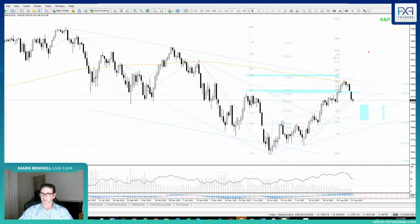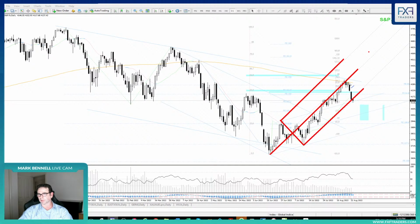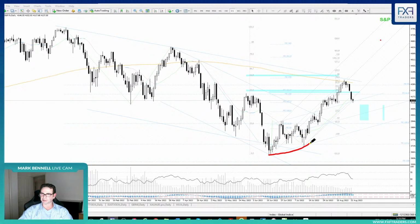Now you'll notice I've drawn the pitchfork here as well. I do use pitchforks. Notice where it is, but more so, notice the center time, and notice how well it's captured price. So that's how I know that it's respecting that. But I also do use base channels. So I don't just draw a heap of lines because I like it, but notice we're back to the top of the base channel as well.